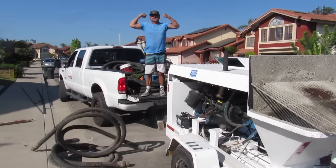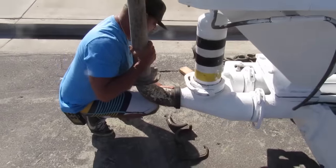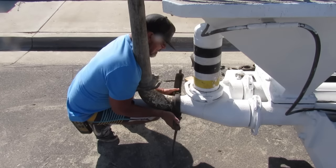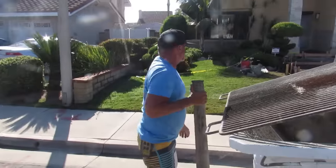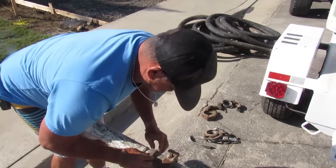There's the Best in the West rig right there. I'm just pulling up to pump it out. But there are very few people that can do this, like I was saying. You won't see anyone on YouTube, or any companies, doing this. When you check out the end of this, this is the highest-end concrete you're going to get. This is what I want to represent myself as.